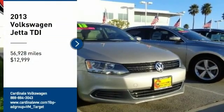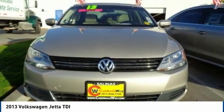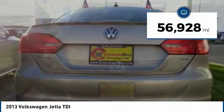Take a ride in the 2013 Jetta. The Jetta is a premium car that is family-friendly with a great price, agile and confident handling. Volkswagen Jetta, and is priced below $15,000. This vehicle has less than 60,000 miles.